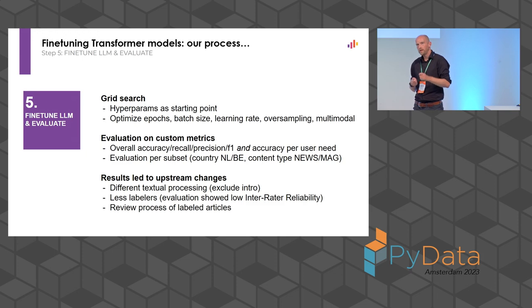And actually all the evaluations we did resulted in insights in the best hyperparameters, but also, as Vincent already told, in some upstream things. So we had to go back and say, well, we tried a lot of things, but we're seeing that we're not improving. For instance, the inter-rater reliability was quite low. So we had to make the decision to say, well, if for the same article one rater says it's user need one and the other says user need two, the model cannot figure that out. So we have to have good data.